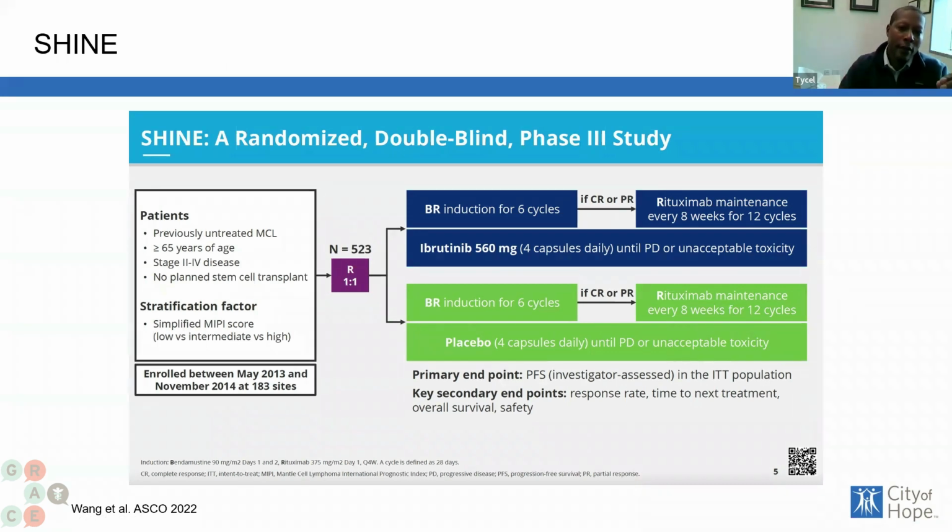For the second arm, they got bendamustine, rituximab, and this oral medication called Ibrutinib, which we will refer to as Ibrutinib tyrosine kinase inhibitor, and we will discuss a bit more in some of the later slides. In this study, all patients received 6 cycles of treatment, which means you get treated with that regimen 6 times. Thereafter, patients went on to receive rituximab as maintenance therapy, meaning you get it every 8 weeks, so pretty much every 2 months for about 2 years. And in the arm that included the experimental drug Ibrutinib, they continued that medication until progression of their cancer or intolerance.